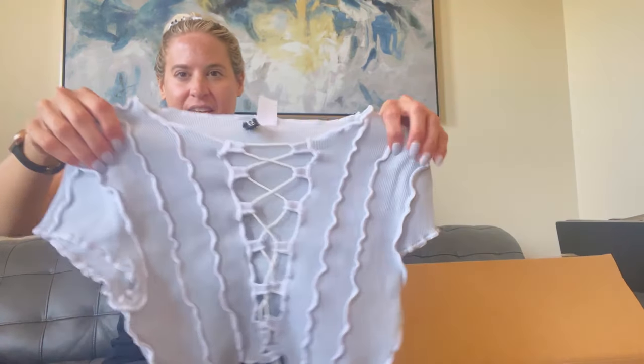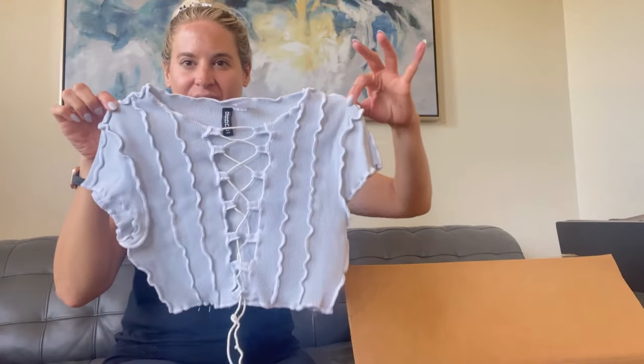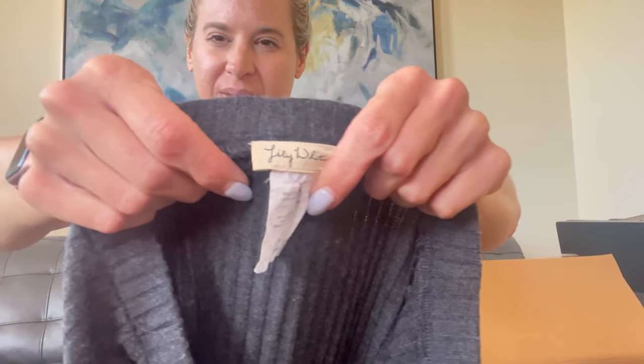This is Divided by H&M. This is something that might do well at Plato's Closet, actually. I think it would really do well at Plato's Closet. So we're gonna check, see what happens. This is Lily White. Not sure about it, but it doesn't seem like the most amazing brand, but you never know. I'll check it out. Most likely, though, that will end up at Plato's Closet.